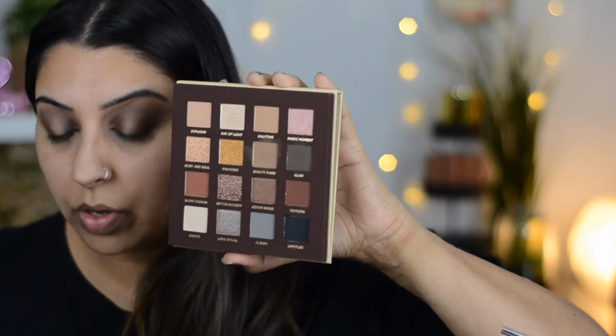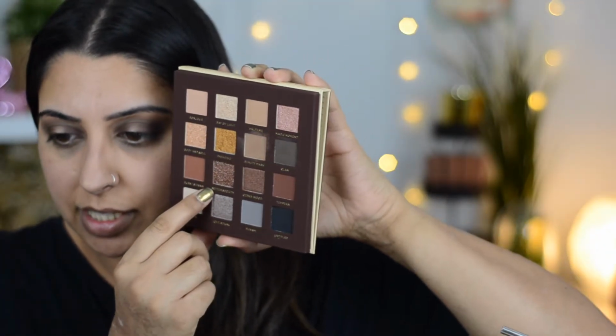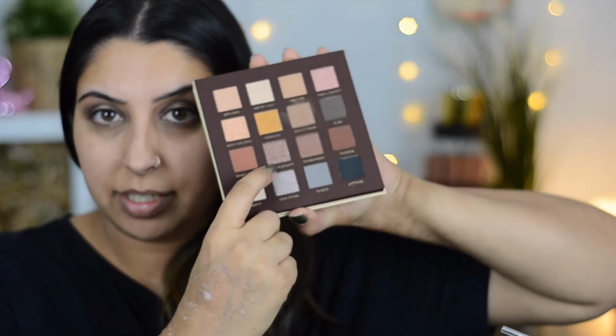I think for the center of the lid, I'm going to put down the shade. This is the Better Society. It's kind of a metallic bronze. I think I'm going to use my finger. Do you see that? Hang on, let me get some more on there.